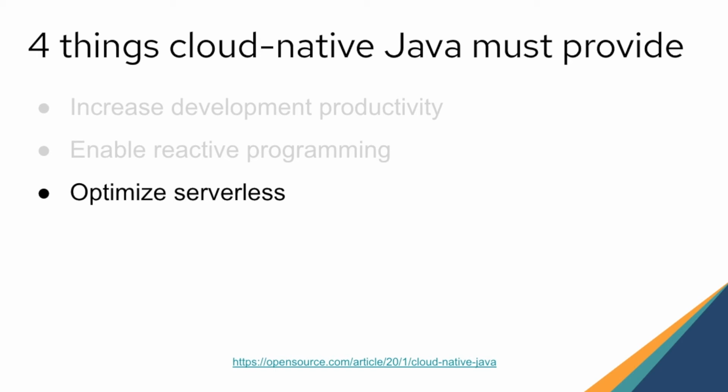So any application should be able to evolve into a serverless application. And the point is how to make it possible, because some applications need maybe 30 seconds to start up and have a huge memory footprint, specifically given Java's dynamic behavior. That definitely does not fit in a serverless application. So that's why new cloud-native Java must provide optimization capability for serverless workloads.